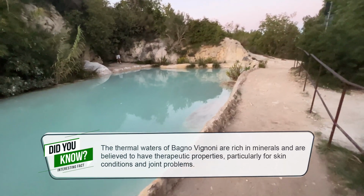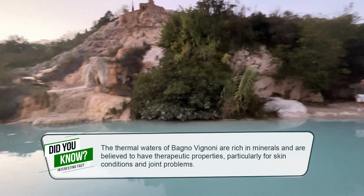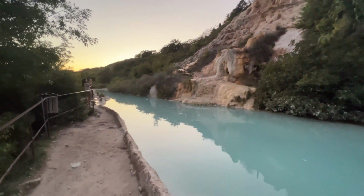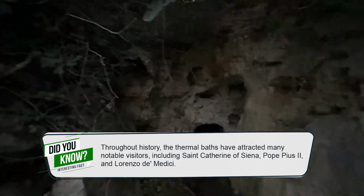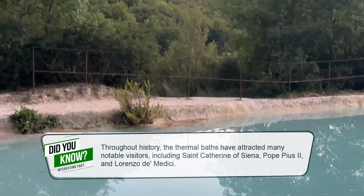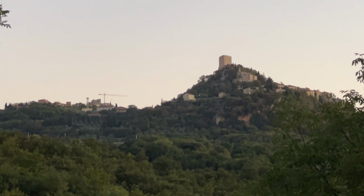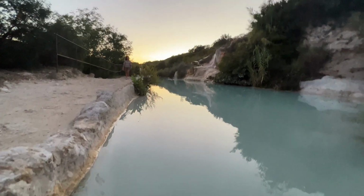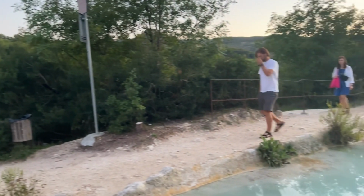Also back from the Roman Empire age till today, the thermal waters of Bagno Vignoni are known for the fact that they are rich in minerals and they can have great effect on your joints. And from the history, the thermal baths have attracted many notable visitors, including Saint Caterina di Siena, Pope Pius II, and Lorenzo de' Medici. It is such a magical place. It brings you back to all the old times, and you can still imagine Nero and all the emperors, Caesar and all the great Romans.